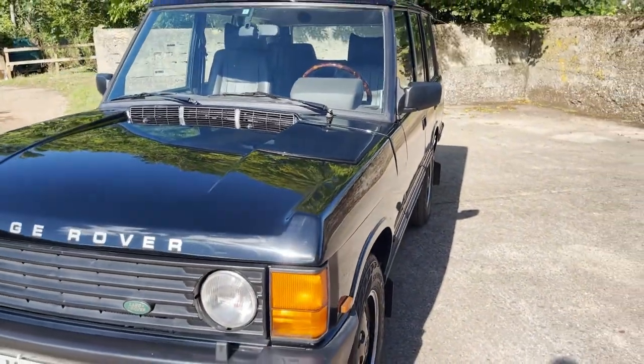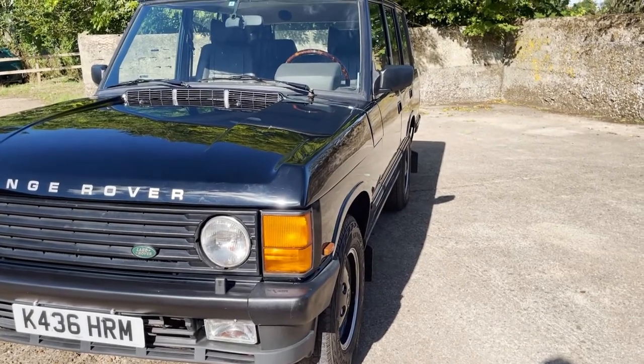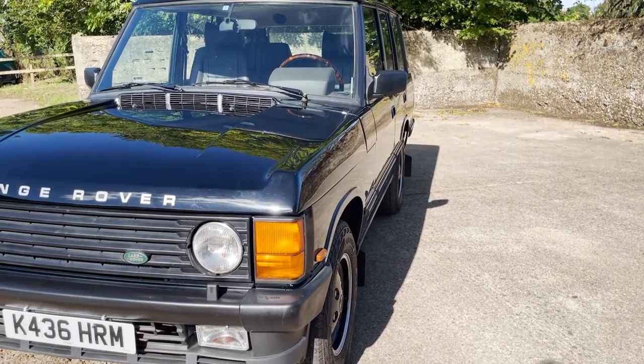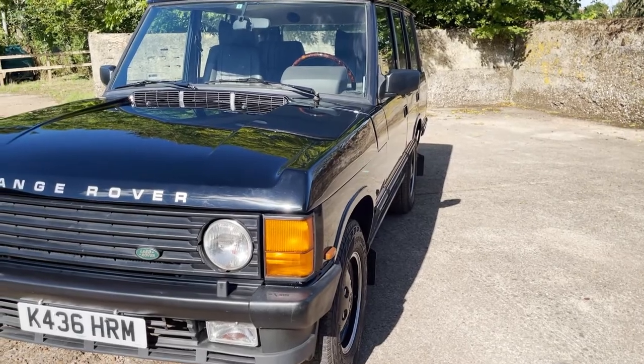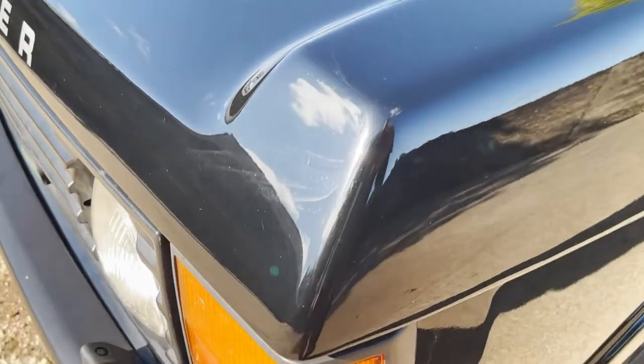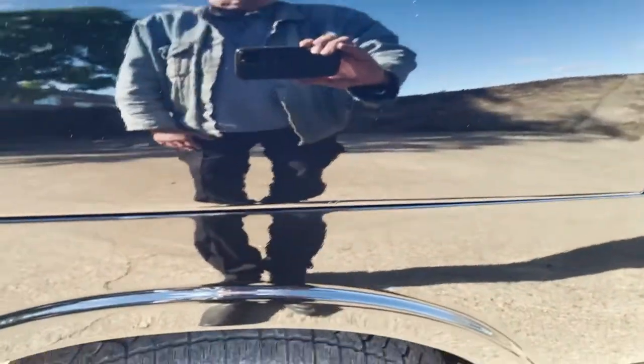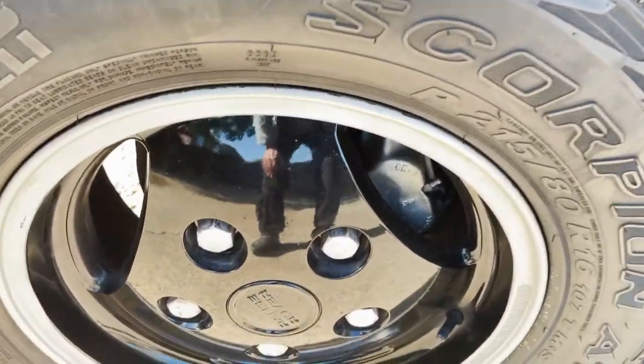See if we can find any orange peel anywhere. Looking down the near side, looks beautifully straight, apart from perhaps a couple of tiny parking dinks in the back of the near side front door, but we'll come to that. Bonnet corners are lovely. They do tend to rust there. Wheels are in excellent shape, obviously been refurbished.